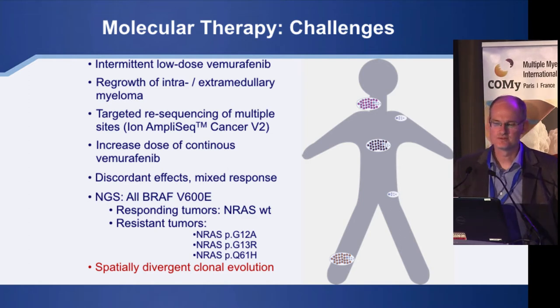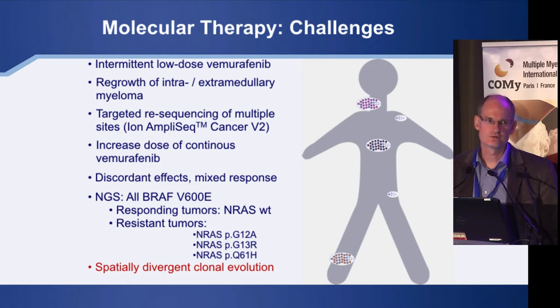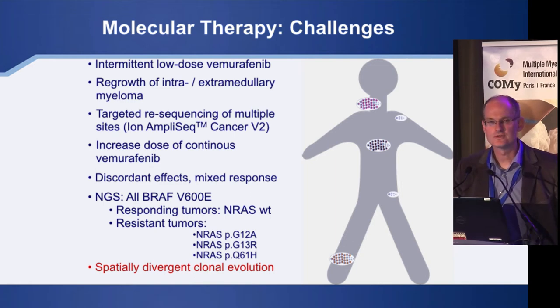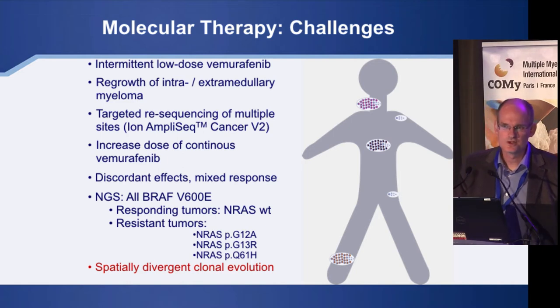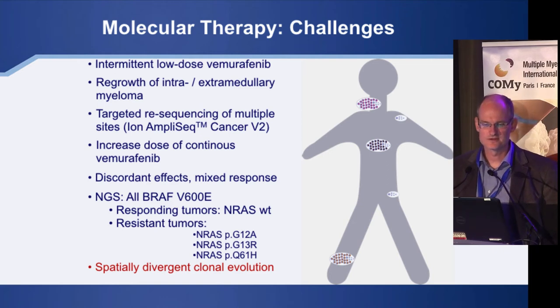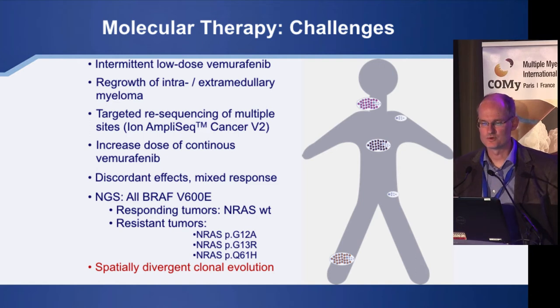But what we saw from sequencing was interesting. All lesions still had the BRAF V600E mutation, clonally. The ones responding to the full dose vemurafenib were still without any other newly acquired mutations. However, the ones that did not respond to BRAF inhibition now had an NRAS mutation. To make things more complicated, those NRAS mutations were not the same, so each lesion had a different NRAS mutation, right? So showcasing that myeloma also has spatially divergent clonal evolution upon treatment, making things even more complicated.